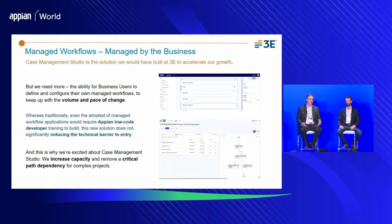You don't have to have a code rollout to do that. So having had that experience, that's definitely a model I wanted to replicate at 3E, and just doing that in the right way. And again, having this offering come out is just the right time as well. So again, going back to the content on the slide, we need the business users to be able to configure these workflows.